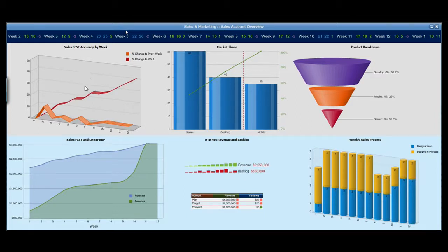This might be a forecast model, forecast versus actual, market share by products, product breakdown by sales, your sales forecast and revenue, where it matches up. You might look at your overall revenue versus a backlog, and weekly sales processes by product, by branch, by department. Anything you can imagine, we can pretty much design provided we have access to the information. So that's a quick overview of a sales account.